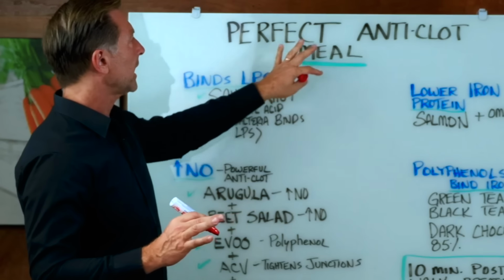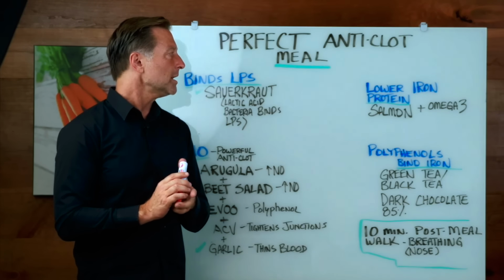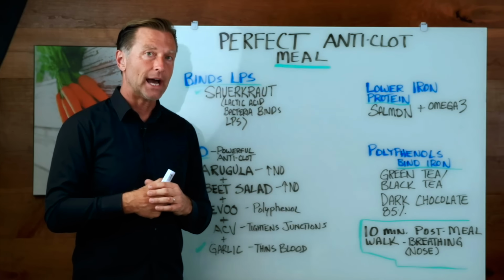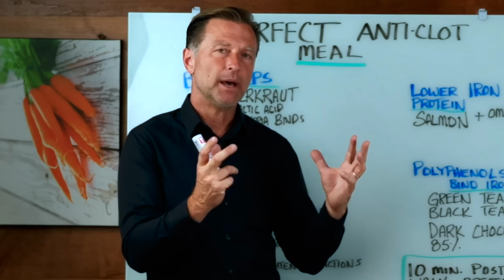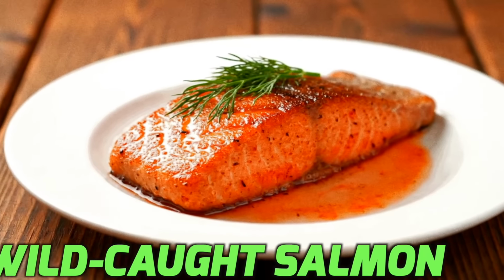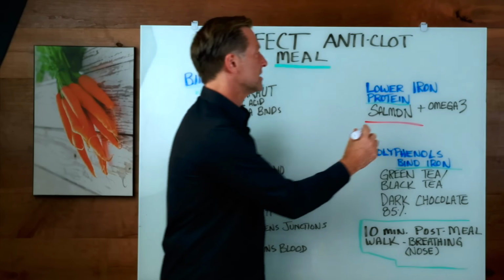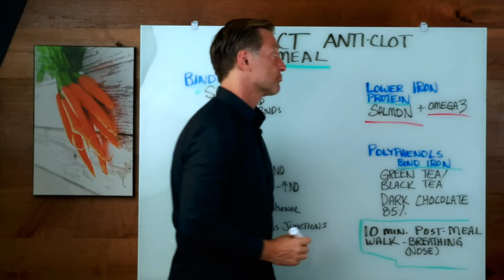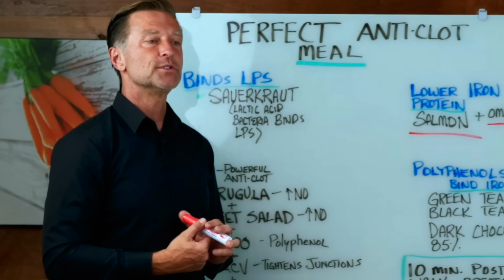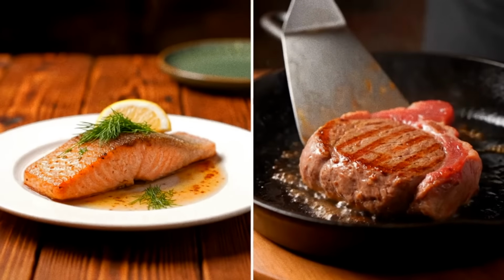So now let's get into the perfect anti-clotting meal. The first thing I'm going to talk about is the protein for this meal. We want a protein that doesn't have excessive amounts of iron. Out of all the proteins, the best for that would be wild-caught salmon. Now, you can do other fatty fish, but wild-caught salmon is one of the proteins with lower iron, and it's also the highest in omega-3 fatty acids, which is really good for preventing clotting because it thins the blood and reduces inflammation in the arteries. Salmon does have some iron, but it definitely doesn't compare to red meat.